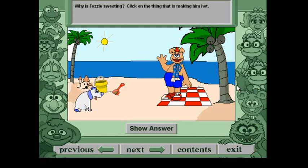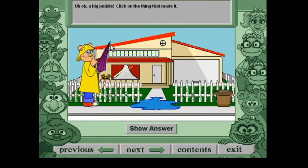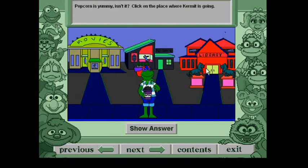Why is Fozzie sweating? Click on the thing that is making him hot. Sun. Uh-oh, a big puddle. Click on the thing that made it. Popcorn is yummy, isn't it? Click on the place where Kermit is going. Movie theater.